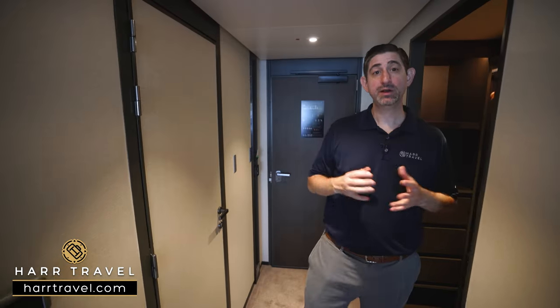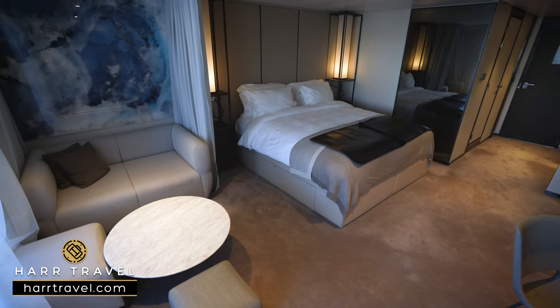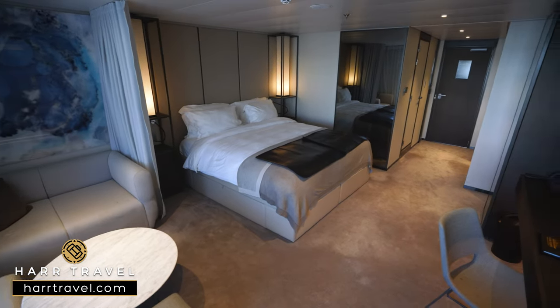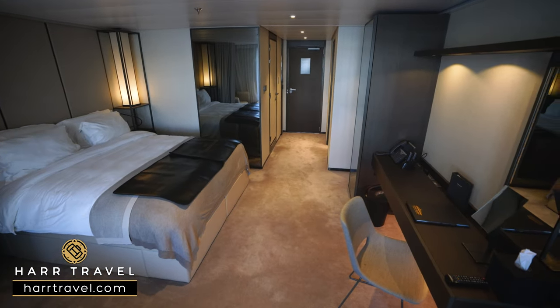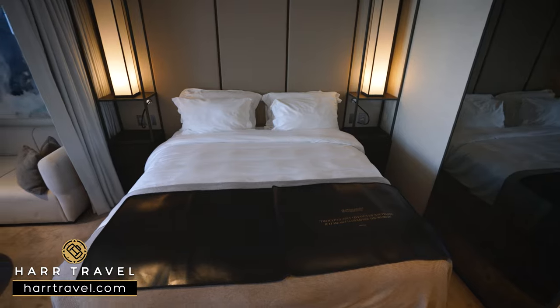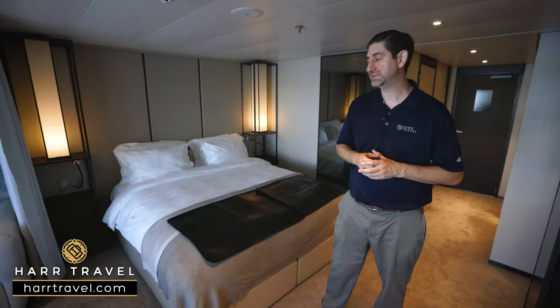Now, as we head into the room, you have your temperature control to the side, and it really opens up. Once again, it is all about space. You've got a really nice large oversized bed here. Of course, being a luxury product, you have some of the best mattresses, linens, and pillows in the entire industry, sure to provide a phenomenal night's sleep.